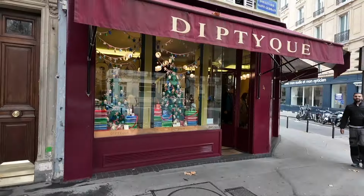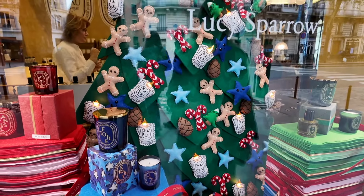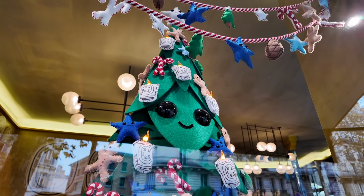Next, we headed over to DYPTIQUE. I've always wanted to go to their original store on 34 Boulevard Saint-Germain, and I was so excited to see the beautiful and cute Christmas decorations and candles.